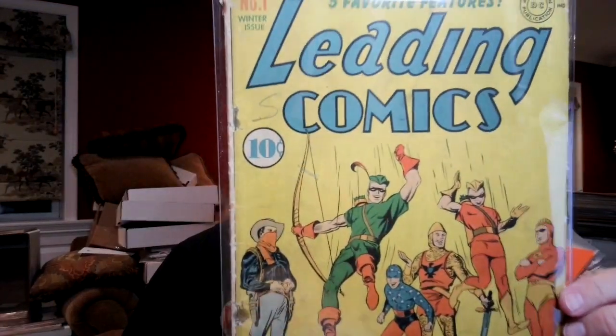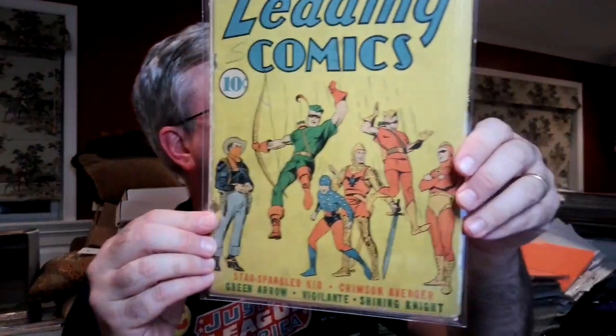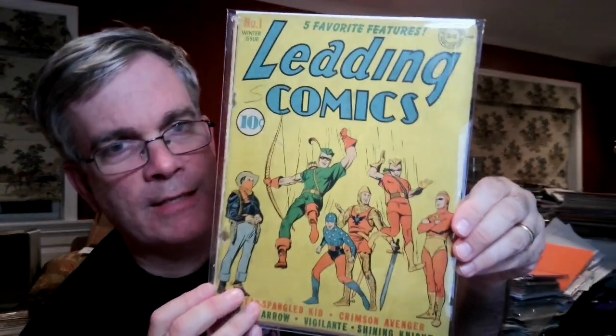So this book, it does have some, I guess, rust at the staples, but all of these books are complete with covers attached. So these are all in, at least good condition. I picked this one up probably about 20 years ago. In the late 90s, early 2000s, I started to pursue Leading Comics on eBay. I did have to sell a couple of the issues to make mortgage payments back in my younger days. But I did manage to hold on to number 1, which is the most valuable issue in the series. And so those are the 5 features, plus the 2 sidekicks, Speedy and the Star Spangled Kid sidekick Stripesy.